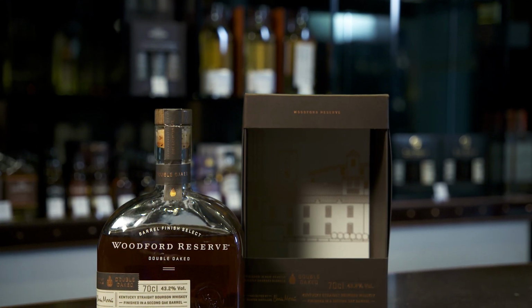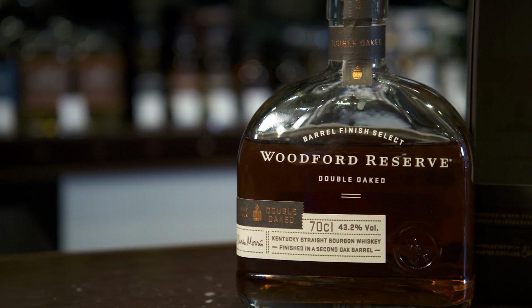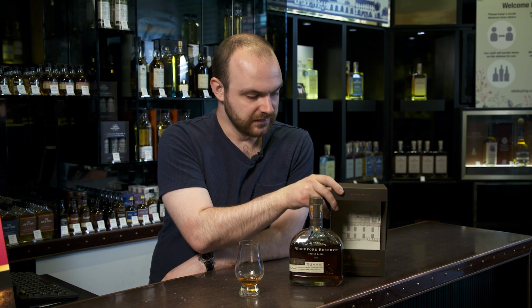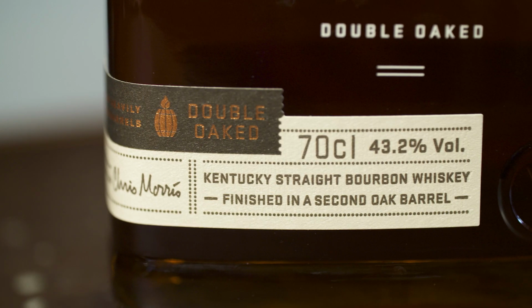This is Woodford Double Oak. I haven't physically seen this bottle since it used to be in a taller, thinner bottle with a bronze copper label. I wasn't expecting it to turn up looking like an upside down Mjolnir hammer thing, and it came in a box, which is pretty unusual for a bourbon. Just in general, they don't tend to come in boxes.